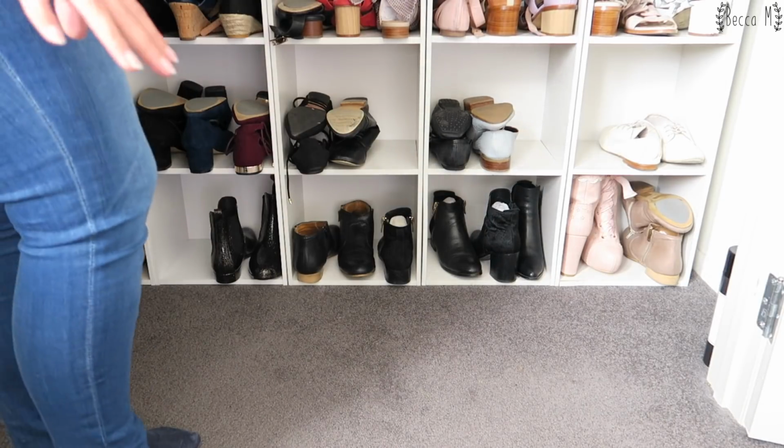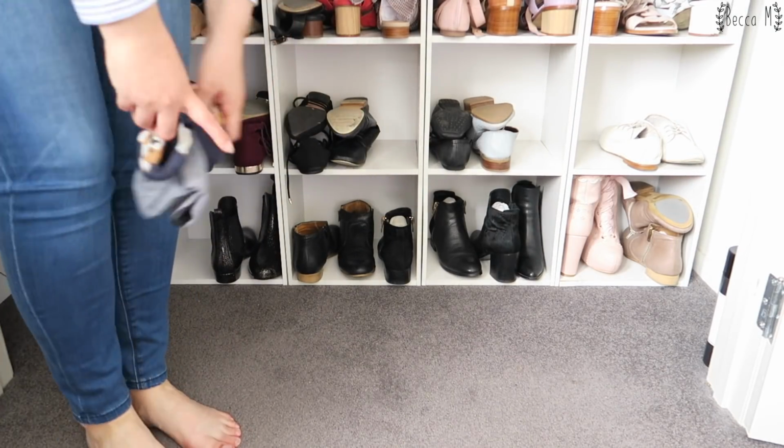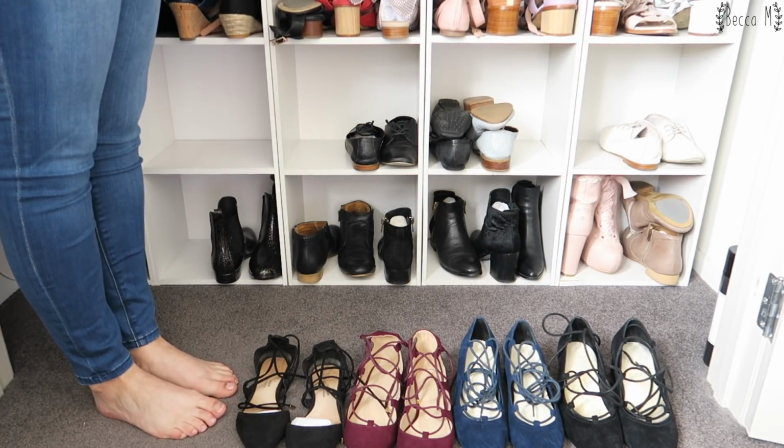Okay, it's time for the socks to come off, and I apologize for my nail polish at the moment, and I apologize if you don't like seeing feet. This is a shoe video. So these are the lace-up flats that I cannot wear with socks because they're the open style.